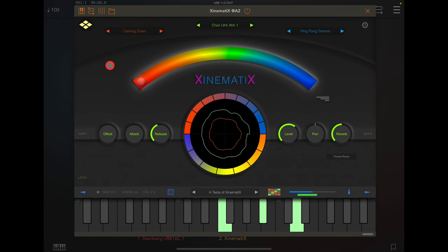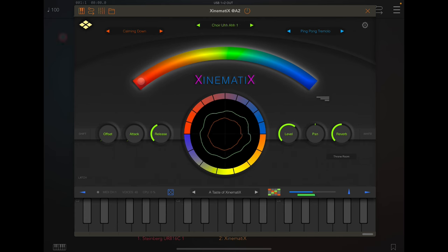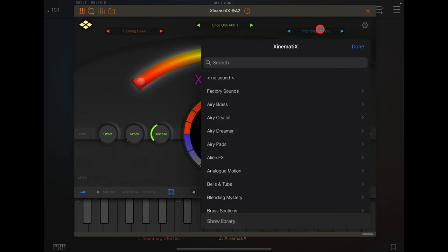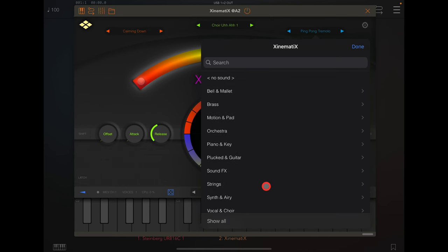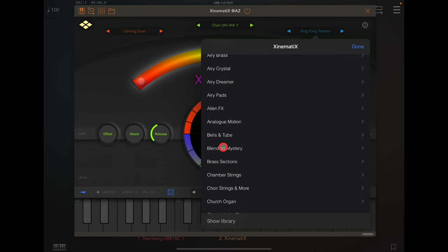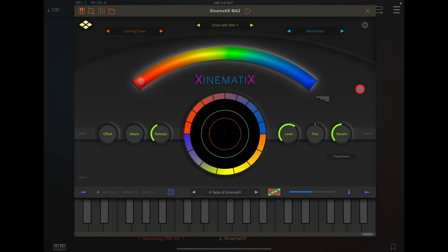Oh, this is calming down. And maybe we could change out one of these to, say, if we go show library, we can choose more installed stuff. Or if you go show all, we can choose the individual packs. Like if I go with blending mystery, what's this, momentary, hit done. And now I'll fade between this creek calming down, and I'll change this as well. I'll just flick this one like that. See what it's like.